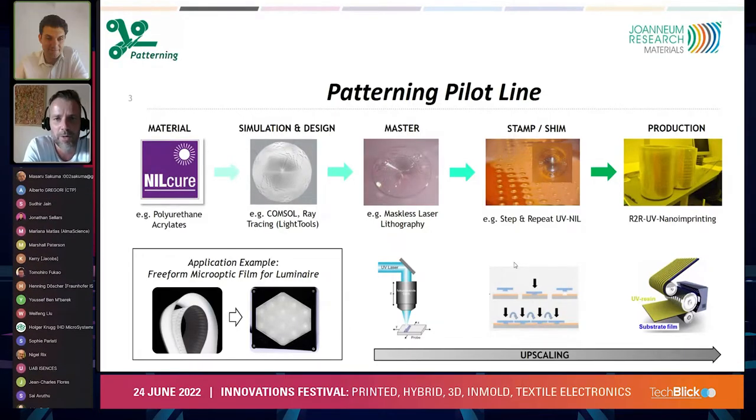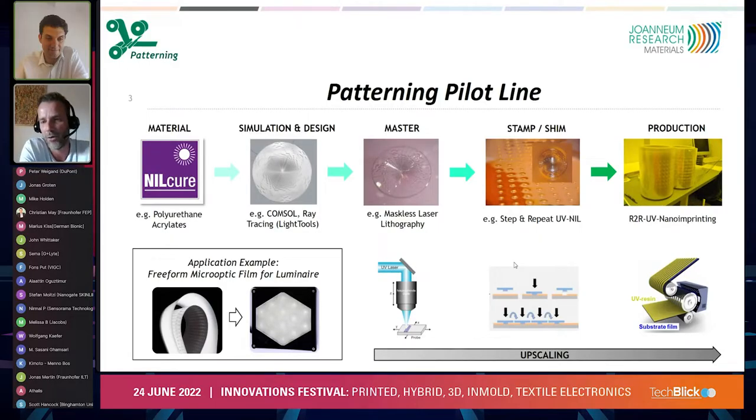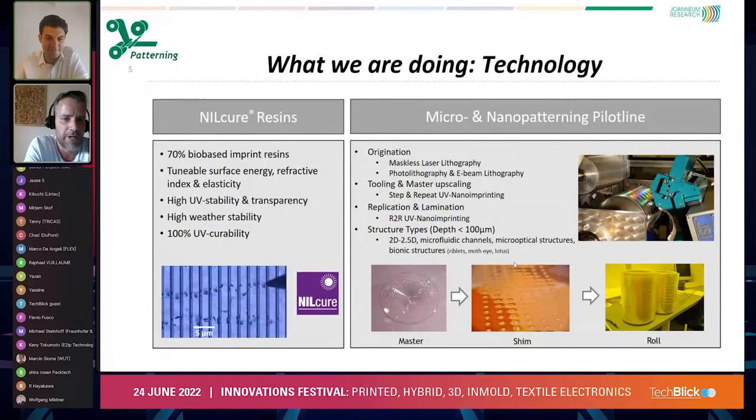to really have a full shim equipped with those structures. We can do polymer shims on our own at JOANNEUM. For nickel shims, we have partners in-house, due to the fact that we don't do this metallization ourselves. And finally, you have the production. These NIL cure resins are a registered trademark of JOANNEUM.